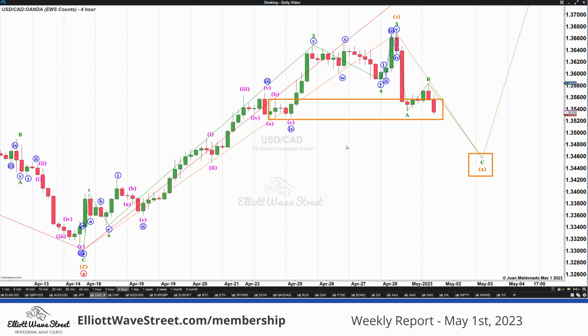An Elliott wave block is an exclusive technique that I developed based on the Elliott wave blocks and combining that technique with Elliott wave, and we have the whole course in the membership. So the next Elliott wave block that I'm looking for is this one here.